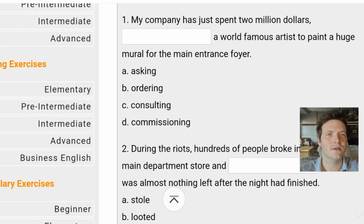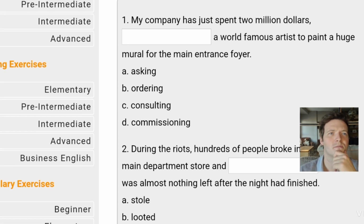Okay. So it says, my company has just spent $2 million asking, ordering, consulting, commissioning a world-famous artist to paint a huge mural for the main entrance foyer.